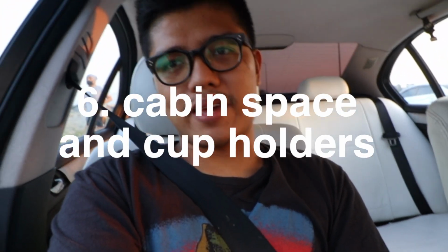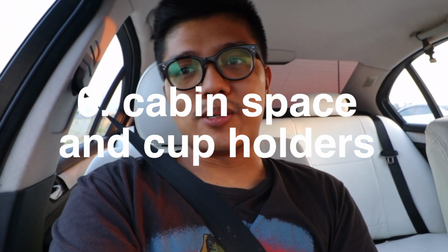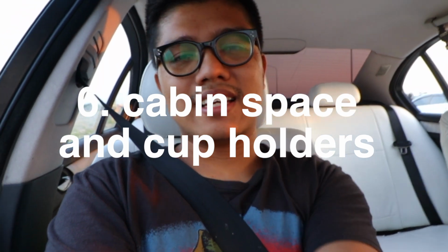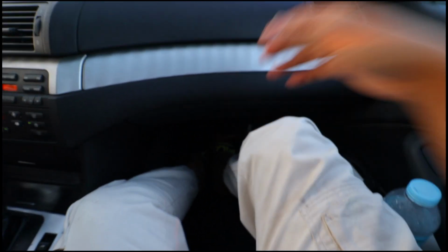Okay, and last but not the least is the space. Although this is a medium-sized sedan by LTO's standards, para sa akin nalilitan ako sa space niya. Tingnan mo yung legroom ko dito sa passenger seat. Medyo maliit lang, 'di ba? And ikaw, comfortability mo dyan? Okay naman. Actually, pag nasa driver seat ka, comfortable naman.